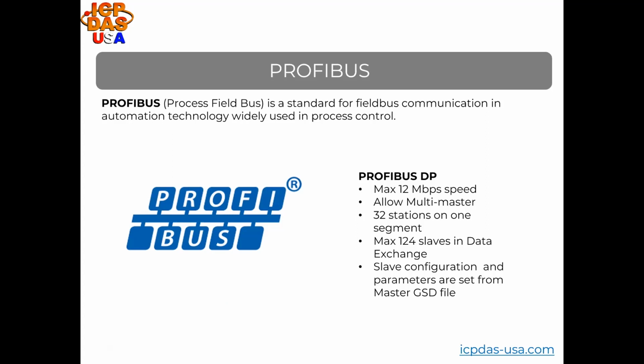We provide a variety of PROFIBUS converters and gateways. PROFIBUS supports a maximum of 12 megabits per second speeds, allows multi-masters, supports up to 32 stations on one segment, supports up to 124 slaves and data exchange. Slave configurations and parameters are set with the master GSD file.